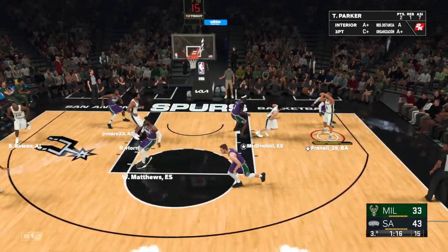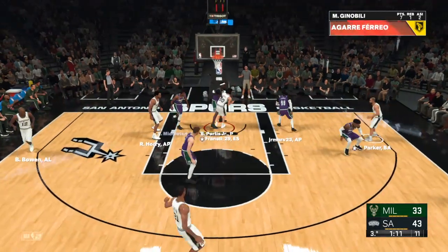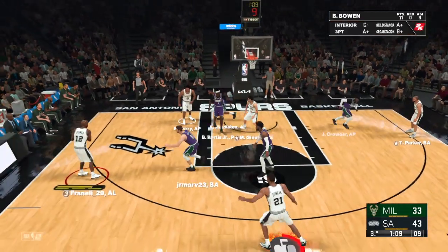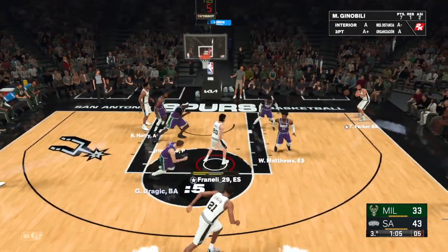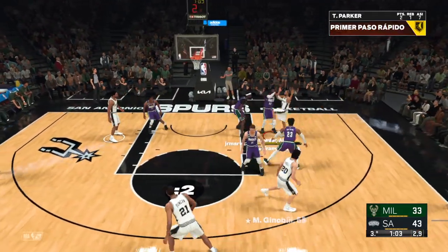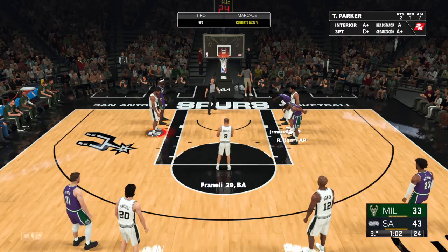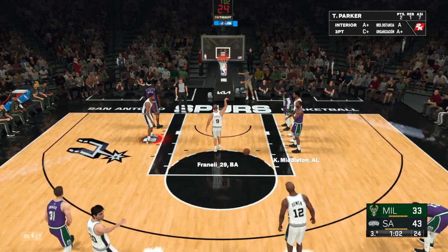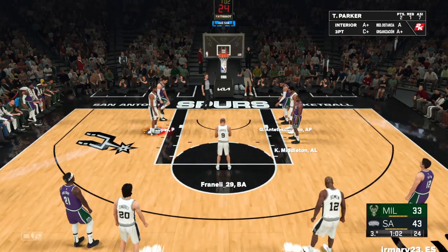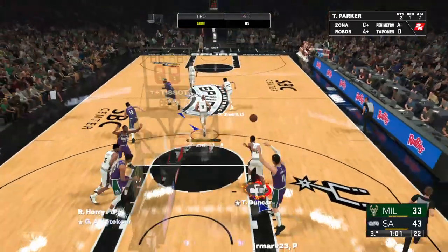Out to the right wing. To the paint. Down low. Pass to Bowen. Here's Ginobili. Here's Parker. Takes it inside. And he's going to the line for two. The official saw contact while he was going up. Give that one to Jay Crowder. And he ends up missing both free throws.